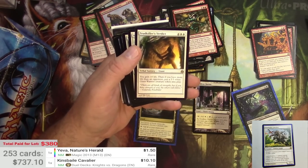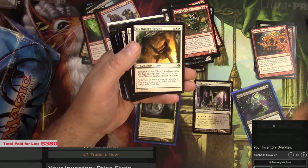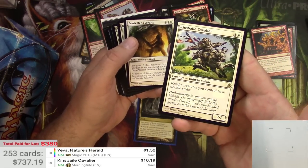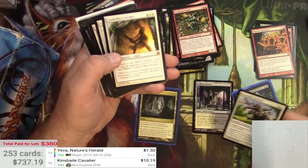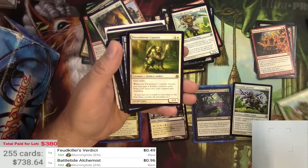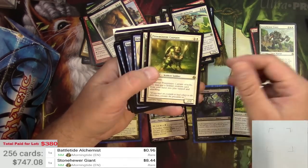Cavalier, actually, is pretty good since knights are big right now. So $10 for a knight double striker guy. Stonehewer Giant. Very nice. $8.